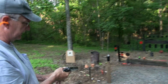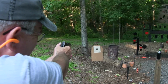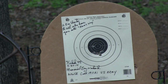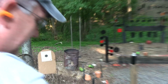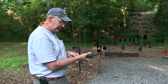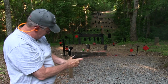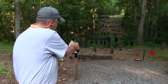All right, let's shoot that target. Well, I got a hole in it. Let's put a couple more. These old GI guns, terrible trigger, terrible sights, but they shoot. When it comes down to it, and you had to pull the pistol, well, thank you. Hey, I got two in one in my pocket. They would get the job done.